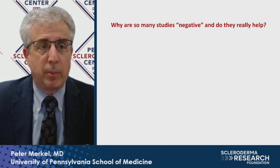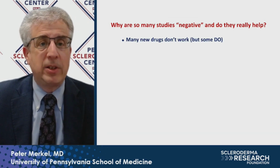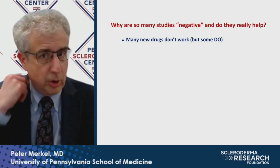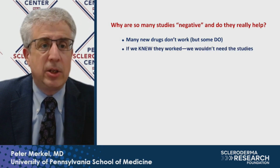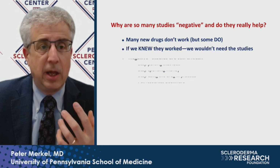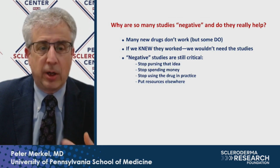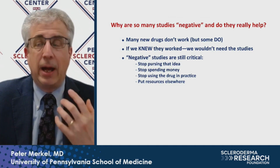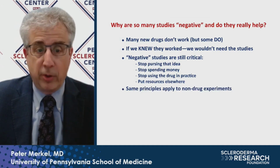And then here's a couple more points. Why are so many studies negative, and do they really help? Well, we obviously would rather have positive studies that lead to new drugs. But some drugs don't work, but some do. We need to know that. If we knew they worked ahead of time, we wouldn't need to do the studies. Negative studies are still very helpful. We stop using that drug, we stop pursuing it, and we can put our resources elsewhere. Positive studies are better, but they're both important.